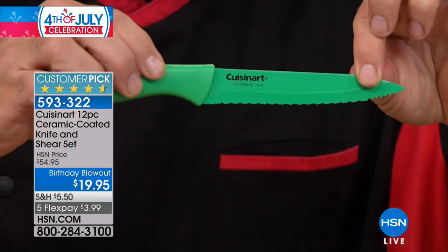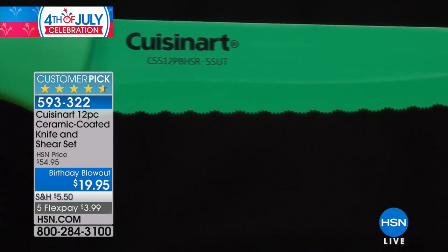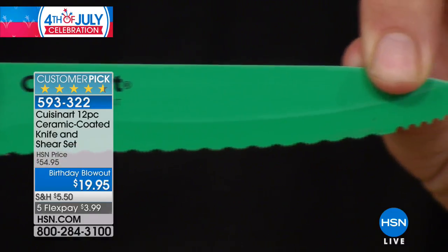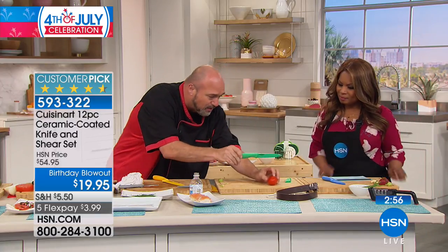And I don't know how close we can get on this. I'm going to hold it real still. I want you to see something. This knife from Cuisinart never, ever needs sharpening. This has two rows of micro serration. That means that whatever the top row doesn't get, the bottom one's getting. I'm going to show you on this tomato. I'm not going to bore you by slicing another tomato, but I do want you to see something.